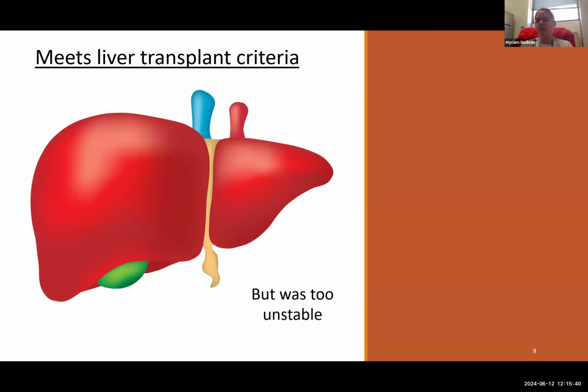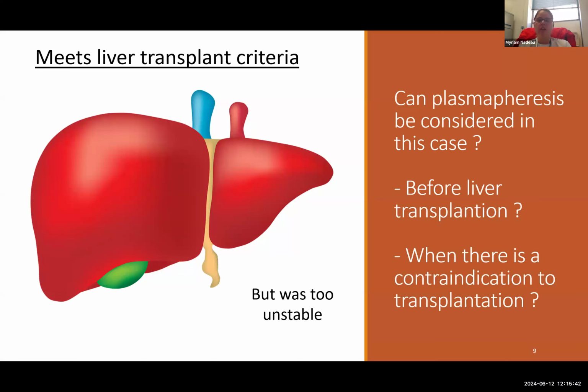So the next question that we had with the bedside team is, can we consider plasmapheresis in this case? Can we consider it before liver transplantation, or if there is any contraindication to transplantation?